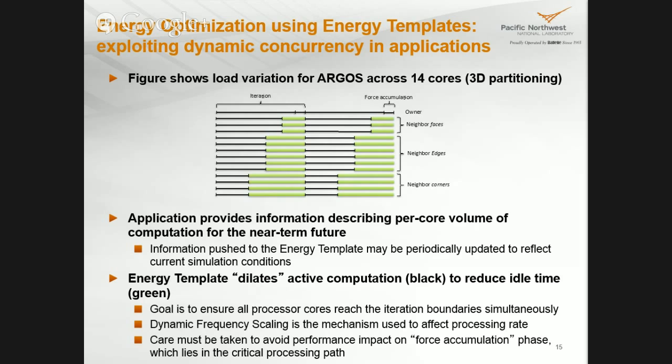The important part of this, in actual fact, is providing the application information down to the runtime, separating out the mechanisms used to save the power, save the energy, from the application. Don't build into the application the mechanisms for saving the energy, but express the information that's needed by the runtime system to save the energy.